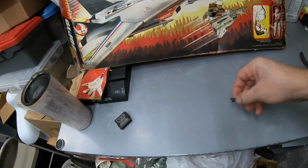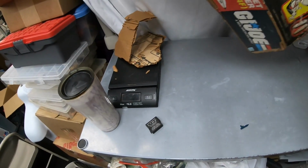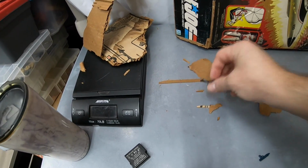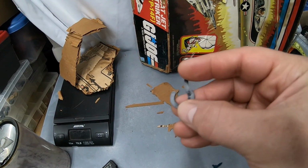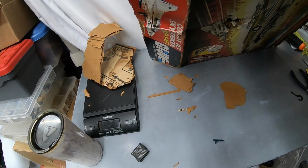Oh wow, and a vintage Star Wars accessory just fell out of the box. It was stuck in there. Wow. Oh yeah, see, look at the pieces. Oh man, there's more pieces. I gotta be more careful. I didn't realize that. Oh, what the heck is that? Text pack. That doesn't look like a toy piece. Well, I better check that box.